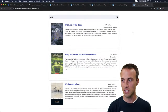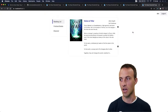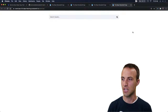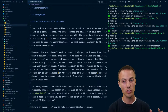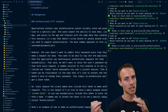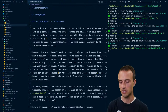So if you wanted to test that out, you can go to the bookshelf.lol app right now, register for an account, and interact with the app, and you'll notice that it has all of the typical types of experiences that you would expect from an application with authentication. And because this is hyper focused on the React portion, I've already built that portion for you, and you use React to interact with that client library for the authentication. So that's what this exercise is all about.